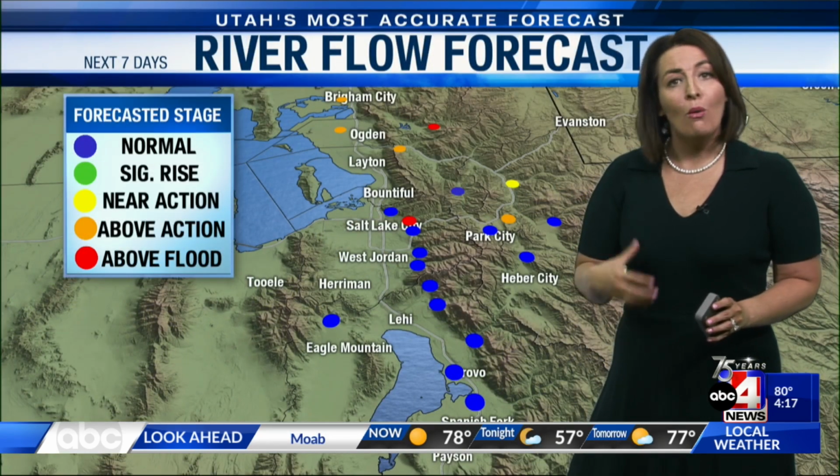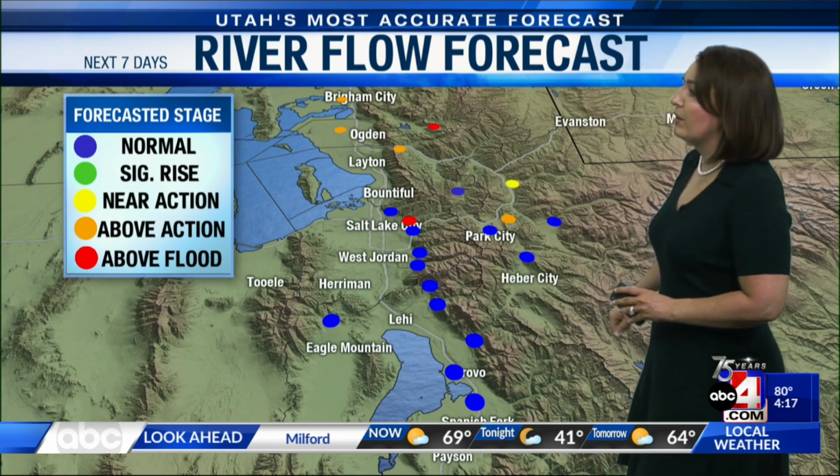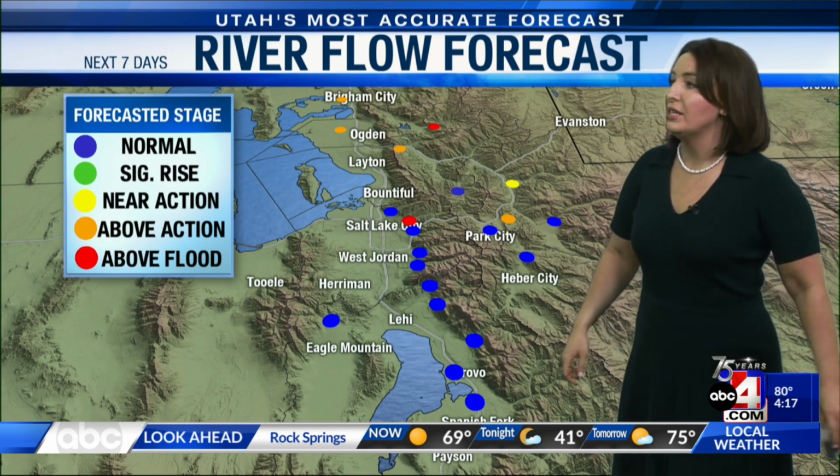Even as temperatures begin to ease a little bit, we've been significantly above average, and that is going to change. Now, with cooler temperatures, we see some progress, but it's just not instantaneous when it comes to our waterways. You can see normal rise expected along the Wasatch Front in many locations, with a few spots close to action stage or above it noticeable there as we get through the next 7 days.